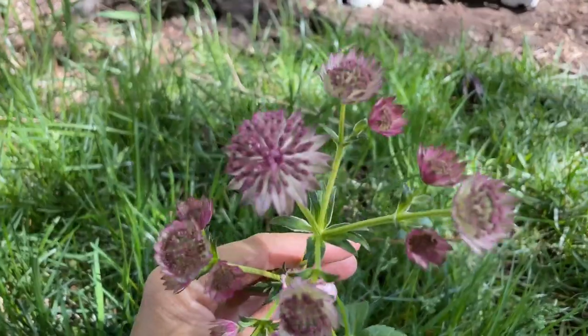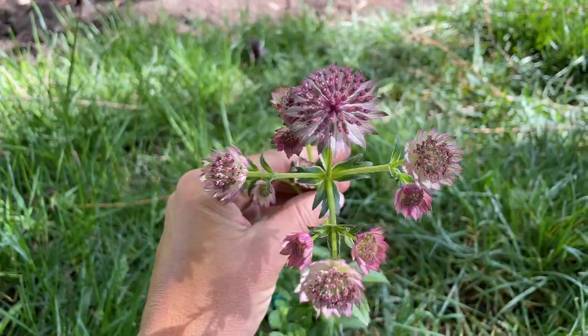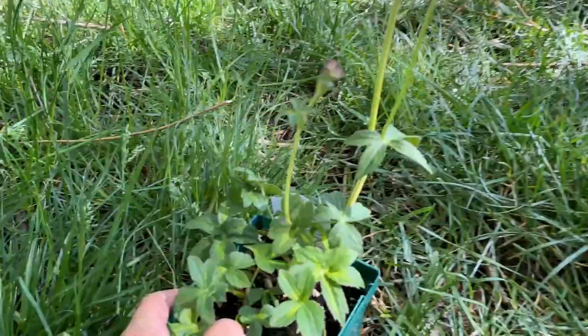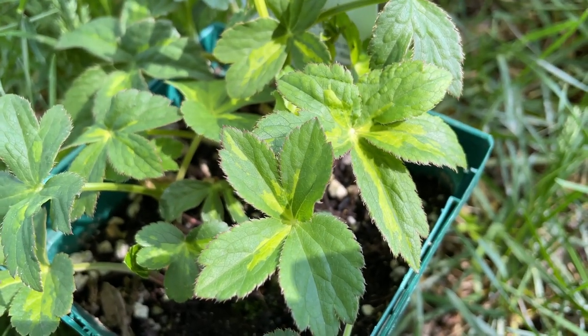So this is the masterpiece variety. It has cute little pincushion blooms. Kind of reminds me of fireworks, but I really like this masterpiece variety because it has these variegated leaves. So when it's not in bloom, that provides a lot of fun interest.